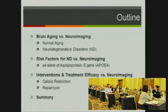Actually, after Steve's talk, I don't know what I should talk about calorie restriction here. Anyways, I will just stick with whatever I have, and please let me know if you don't agree with anything.